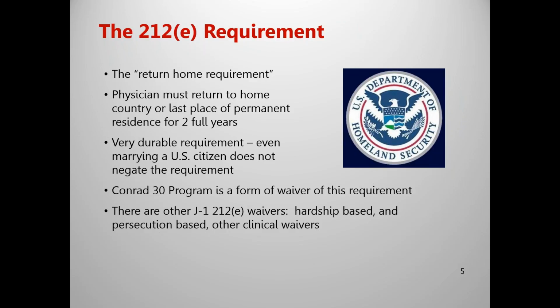We are really going to focus on the Conrad 30 program. There are other types of 212E waiver programs. There's a hardship-based category and a persecution-based category, and those are really kind of personal applications that the physicians can go through based upon their personal or family circumstances or conditions in their home country that they should not be forced to return to. And then there are other types of clinical waivers like the Conrad program, but the Conrad program itself is the one that's most often used by healthcare employers to waive this 212E requirement, and that's what we're going to focus on.